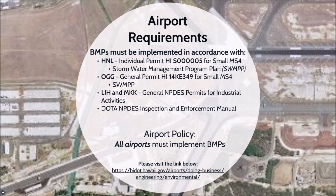The NPDES permit, discussed in the previous slide, governs airport operations and requirements for tenants. Implementation of BMPs are the primary tool that the airport uses to meet their requirements and must be implemented in accordance with the two small MS4 permits. The Daniel K. Inouye International Airport, also known as Honolulu International Airport, has an individual NPDES permit for its small MS4. One of the requirements of the NPDES permit is to develop a stormwater management program plan, or a SWMP.